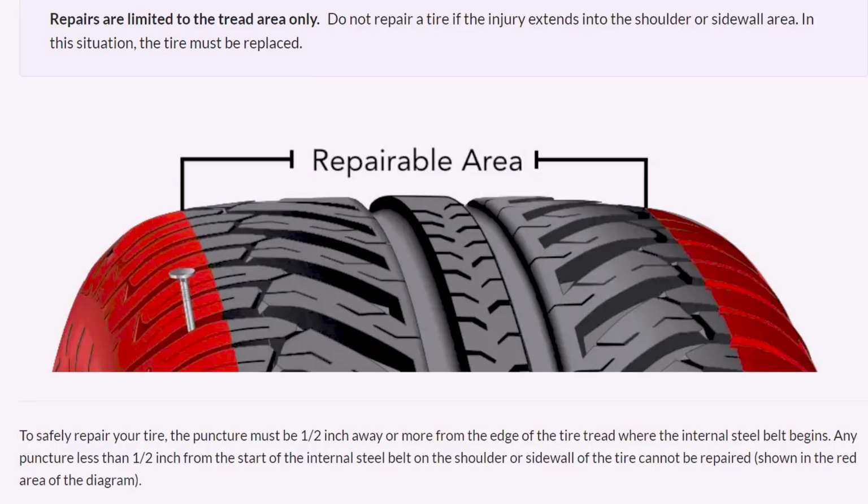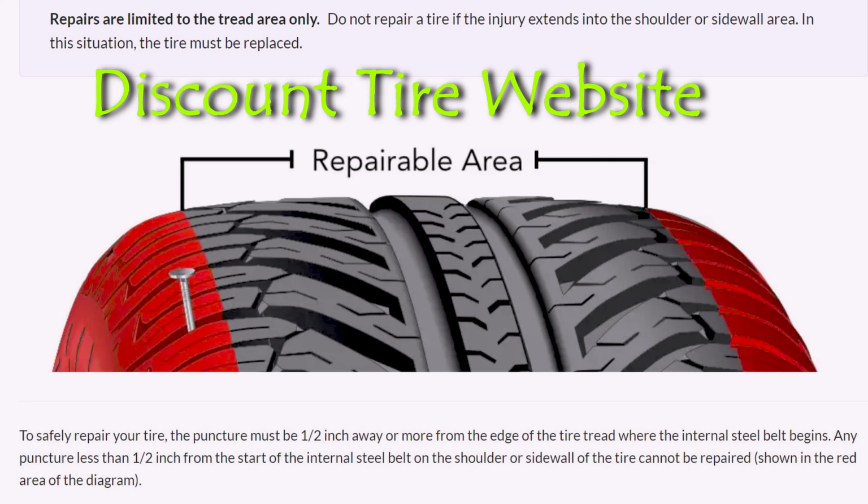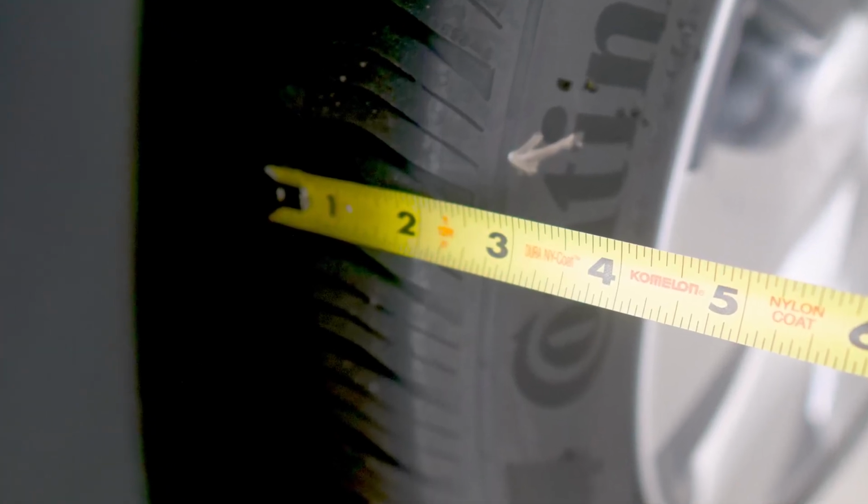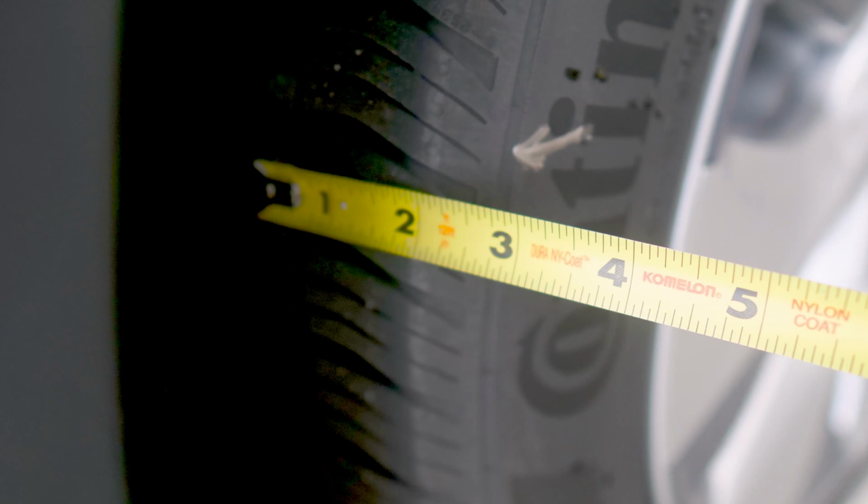After I found the problem, I had to figure out, well, what am I going to do about it? If the nail is too close to the edge of the tire near the sidewall, then it can't be fixed. But luckily mine is in the first rain groove, so it was at least an inch inside the tire. So, okay, it can be plugged. I had 2 options. I could either take the tire off and plug it myself, or I could take it into a tire store and let them do the repair.